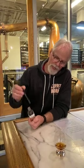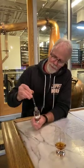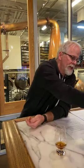Then we'll go through and add a little bit of water. We'll take a dropper, deionized water, lower the proof. The goal is no longer to taste it at cask strength, but to actually bring it down considerably closer to what we might bottle it at. So 100 proof instead of 125 or 130. We'll give that the same process, a nose, a taste, a finish.